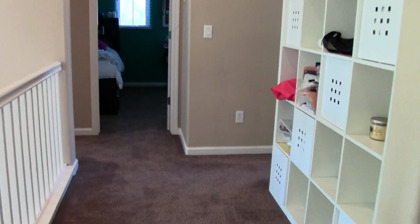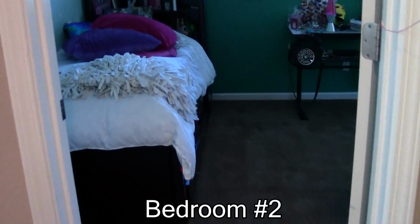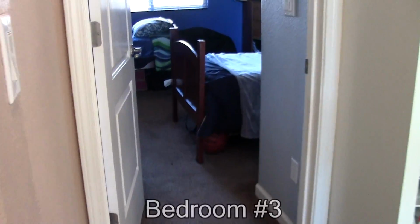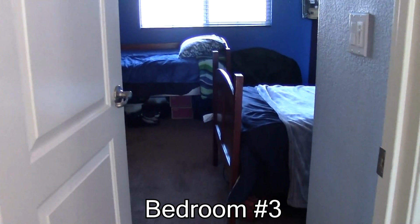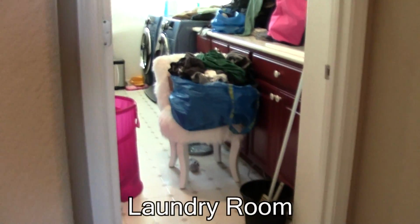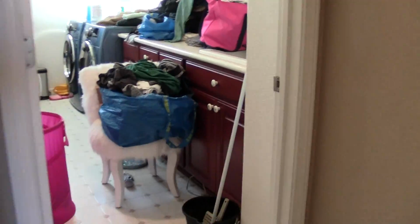Away from the loft, upstairs is 2 more bedrooms. One right here facing the front of the house, and one right here facing the side of the house. These are nice big rooms. And then here we also have an upstairs inside laundry with a sink.